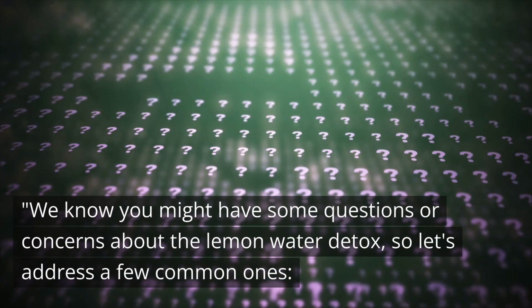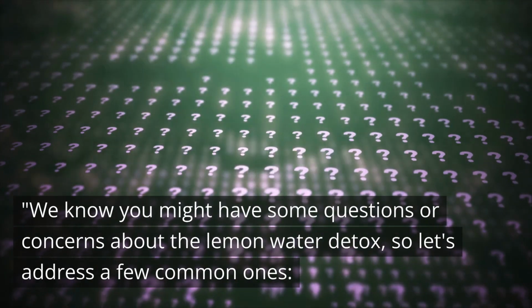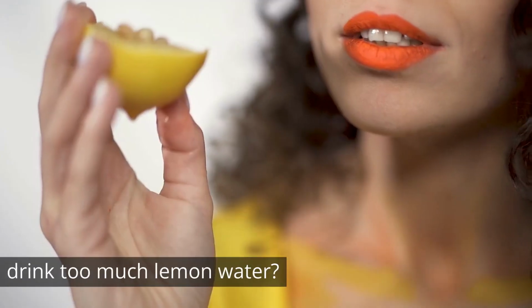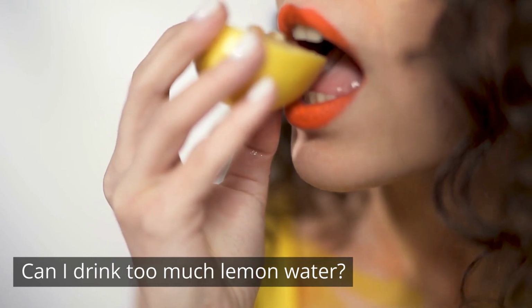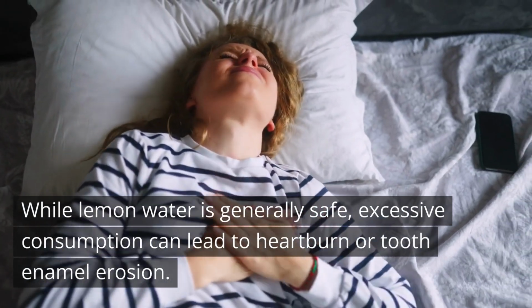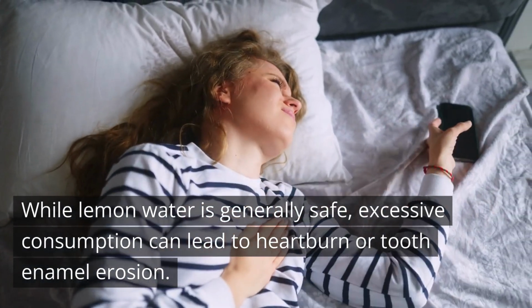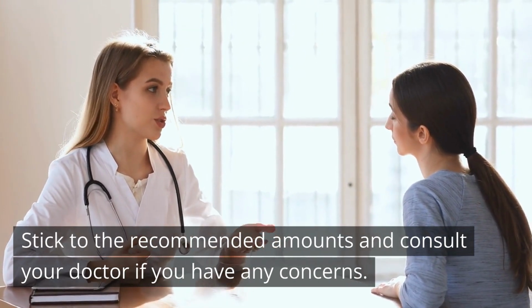We know you might have some questions or concerns about the lemon water detox, so let's address a few common ones. Can I drink too much lemon water? While lemon water is generally safe, excessive consumption can lead to heartburn or tooth enamel erosion. Stick to the recommended amounts and consult your doctor if you have any concerns.